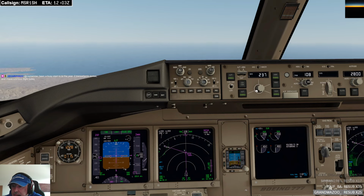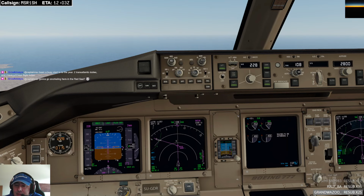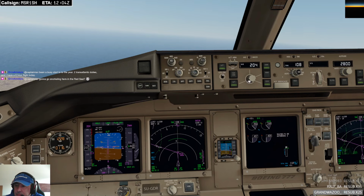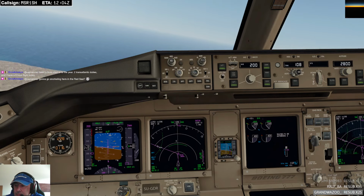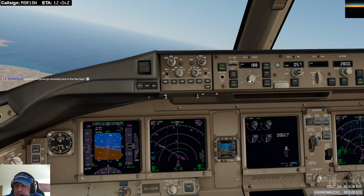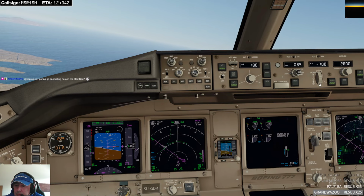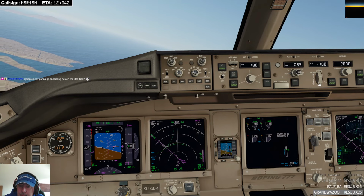Right, let's slow down a little bit now. Gonna get on ILS full speed. Yeah, we're gonna go snorkeling in the Red Sea indeed. Flaps 1. Speed check, flaps 1. Flaps 5. Speed check, flaps 5. Flaps 15. Speed check, flaps 15.